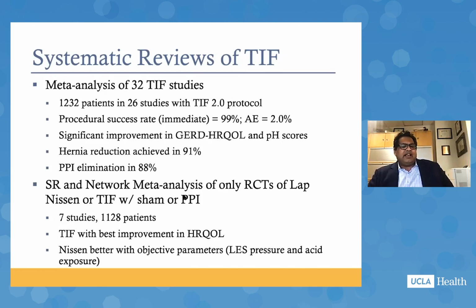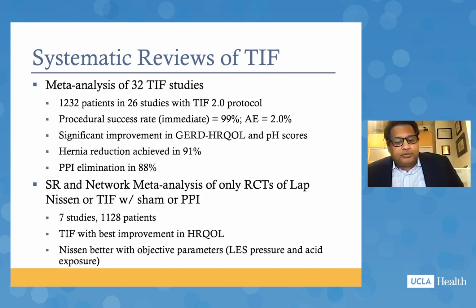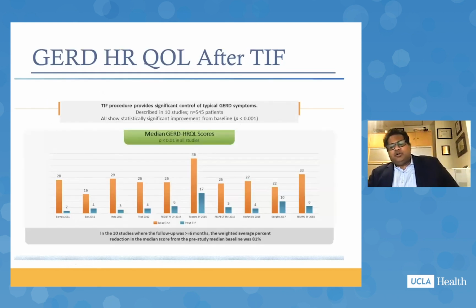A second analysis compared only randomized trials that either used LAP Nissen or TIF, and had a comparison with either sham or PPI, with 7 studies and 1,128 patients. And it found that TIF was actually the best improvement with health-related quality of life out of those. It was better than Nissen. However, Nissen was better with objective parameters such as LES pressure and acid exposure. So these are just sort of graphical. This is meant to be high level.